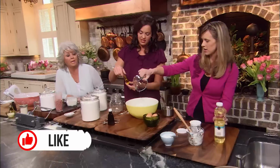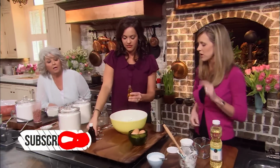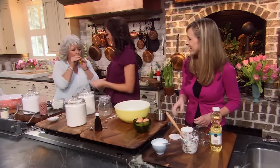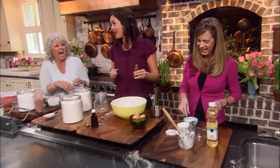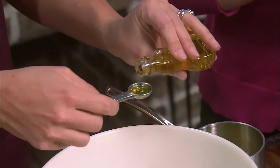Good, that'll make it moist too. This is butter extract. So we're gonna do 1/2 of a teaspoon of butter extract. You might like this. Let me smell. Oh my gosh. I'm kidding. Love it. That's for Paula.